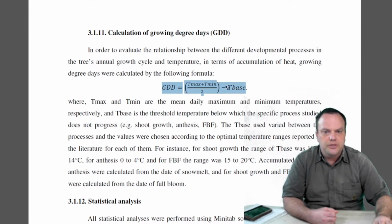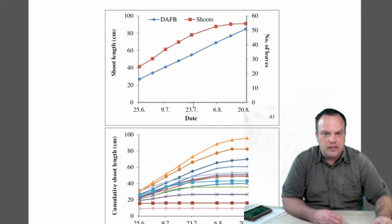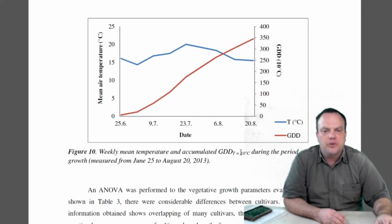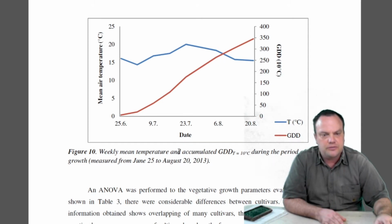Of course, this is our GDD calculation again. These tables are analyzed by date. For the shoot growth, remember I said that there was very little growth below 12C, so they're doing GDDs from 10C here, and your average temperatures, of course. And then as the temperature rises or falls, your accumulated GDD line will increase if the temperature rises and decrease in slope if the temperature falls.